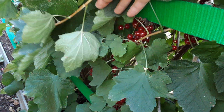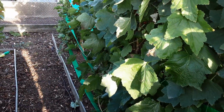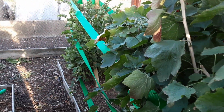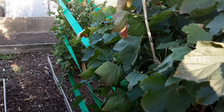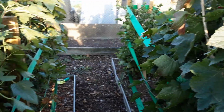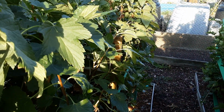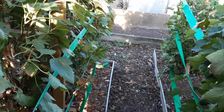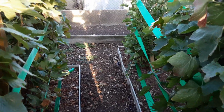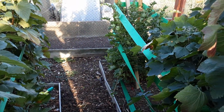I'm still finding red currants. Did I say raspberries? No, it doesn't matter, you know what I'm on about. Red currants. So it should be even better next year when we prune upwards and not outwards. So much easier to walk through. Big improvement. Well worth the effort.